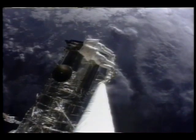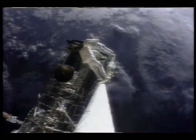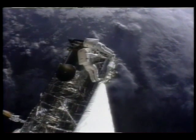The mission sharpened Hubble's sight and NASA's vision.